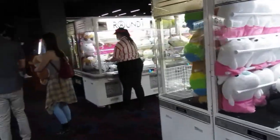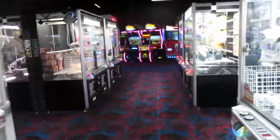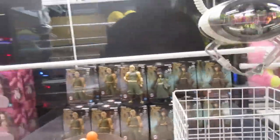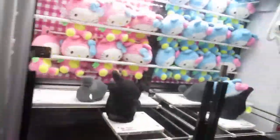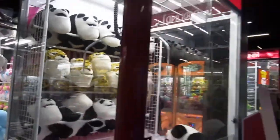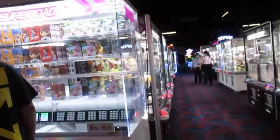In this corner that I'm walking in, there are a lot of crane games here. Let's see, this one over here, you have Demon Slayer figures. I see a Godzilla over here. You got Super Marios, some other random stuff, standard stuffed animals.